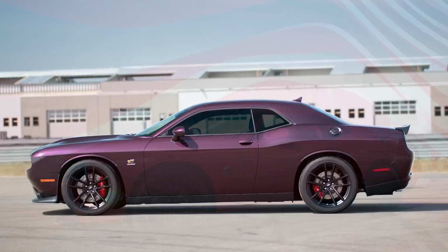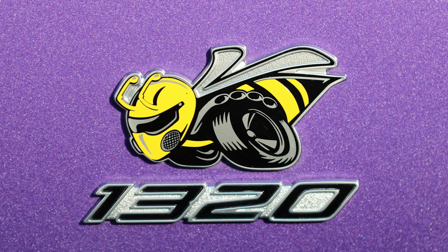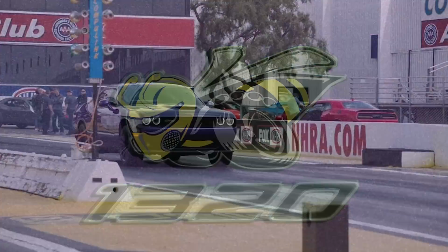So Dodge advertises a quarter mile of 11.7 seconds at 115 miles per hour, and that makes the 1320 the fastest naturally aspirated street legal muscle car, production that is, on the market. And off you go.